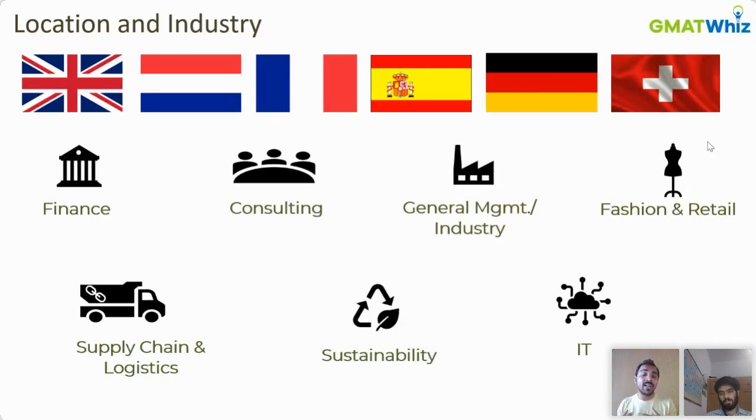For example, if I'm working as a program manager in an IT company, then I might want to work for an FMCG company, maybe in marketing. So I will be entering at a different level in that marketing profile. So those are two switches. Then third is the industry. So look at the kind of industry you want to work for. Look at how dominant that industry is in that country. So that is the first factor.